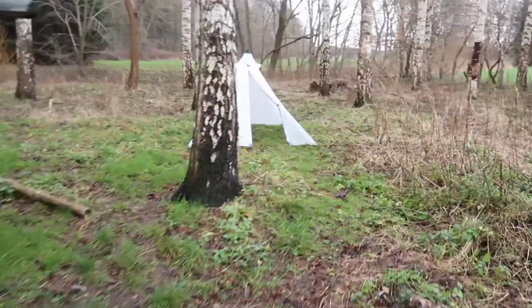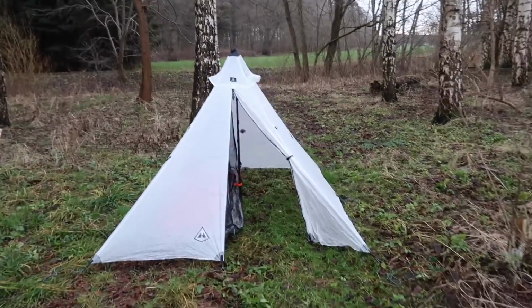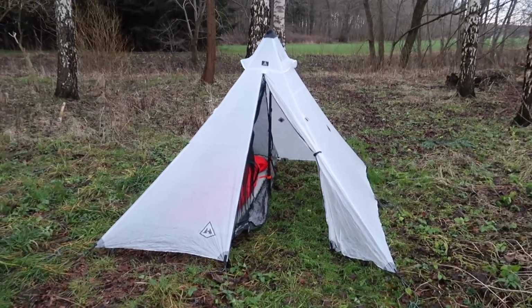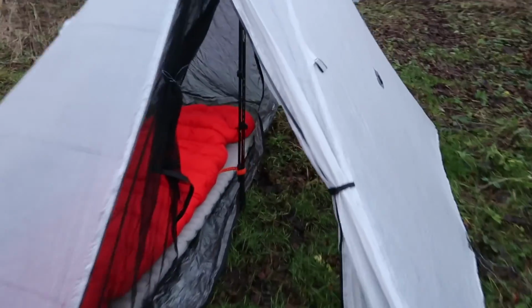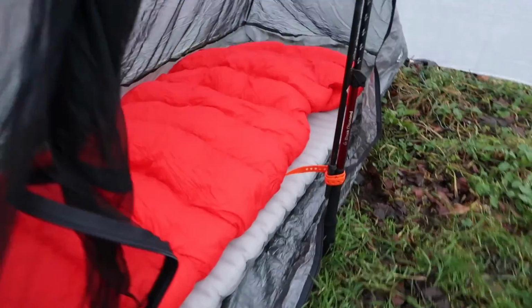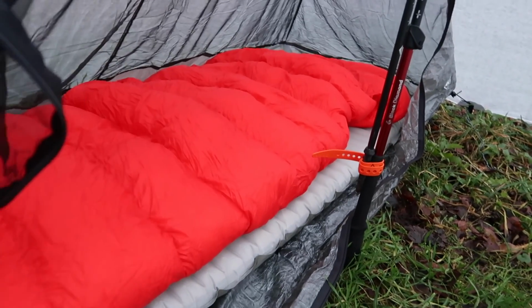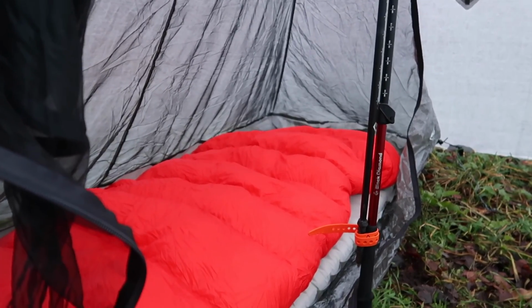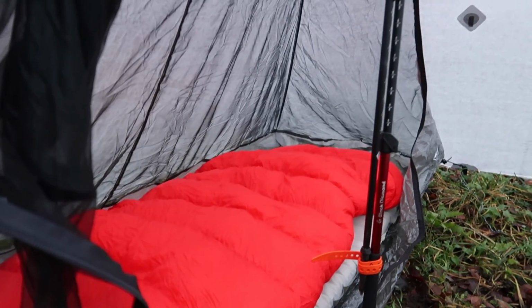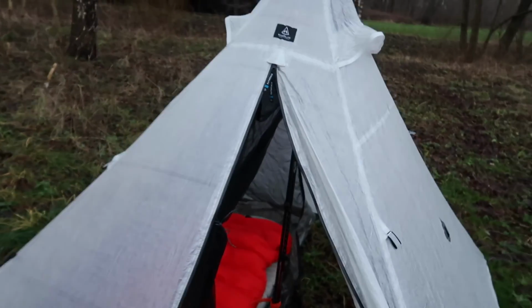So I ended up going for this site here, so I'm pretty happy with that. It's nice and flat, and I should sleep pretty well here tonight, I hope. Got my winter Thermarest X-Therm there, and my AS Tugus quilt, and I've got the inner. Should be pretty good.